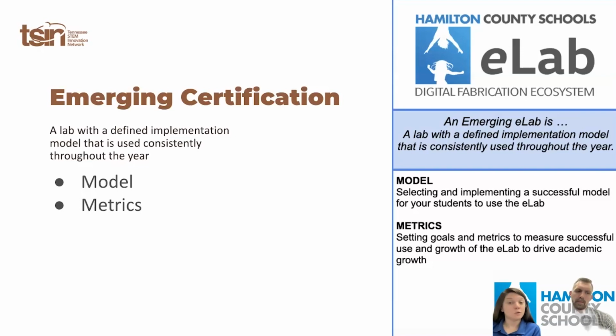That includes 2 areas of focus, which is selecting and implementing a successful model, and setting some goals and metrics to really measure what successful use and growth of the eLab is.